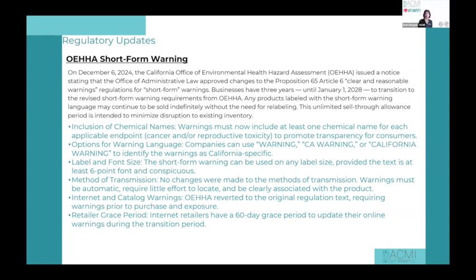Yeah, sort of. Short form was indeed a short form warning. It came about because people said, "Listen, I don't have enough space on my product. I need something shorter," something like "Prop 65 causes cancer," very short and to the point. It raised awareness, but it didn't take up a huge amount of real estate on the label. It wasn't that long ago that OEHHA adopted short form warnings. But problematically, lots of people just picked the short form warning and warned for both endpoints, and that's cancer and reproductive harm.